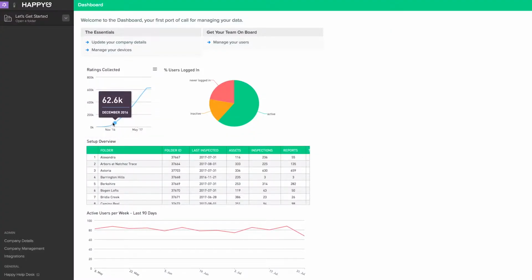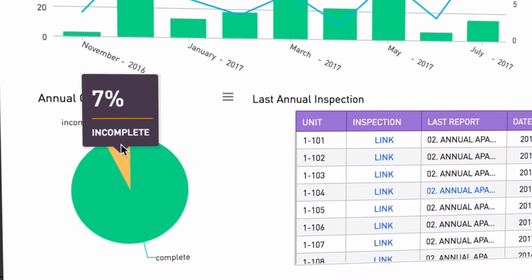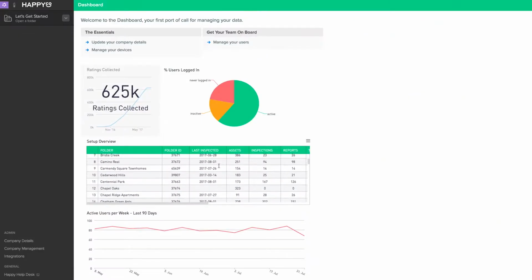My favorite feature though is the dashboards that come along with Happy Inspector. I can see the activity on a daily basis. I can see how many annual apartment inspections have been completed on a property, how many water leak logs we've had throughout the week. It's just really beneficial to have the dashboards.